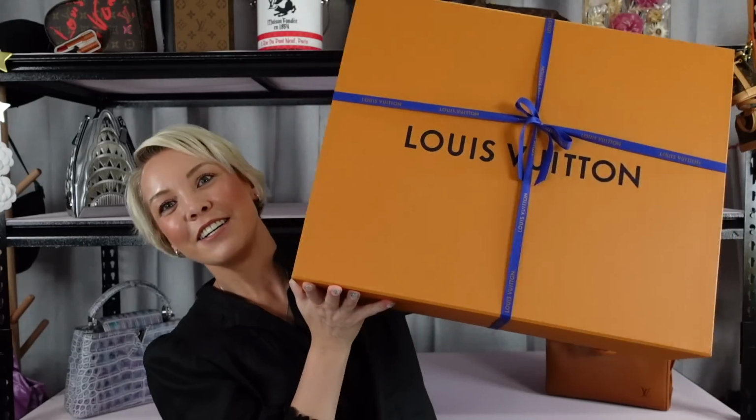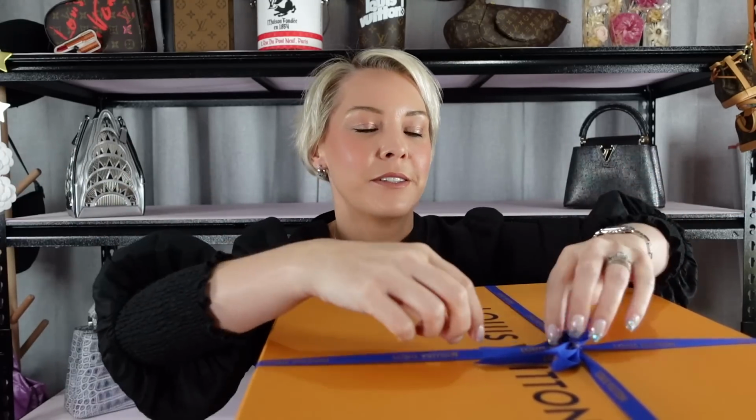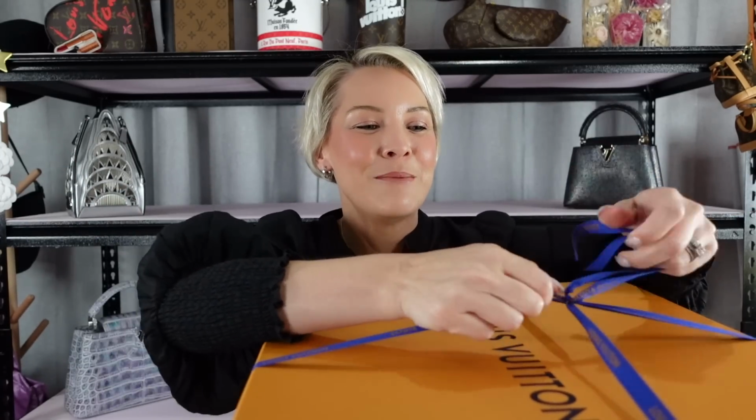So let's do it. So it comes in this giant box, which is not surprising because all the pieces for this collection are giant in some way, though this is actually giant. So let's open it up.